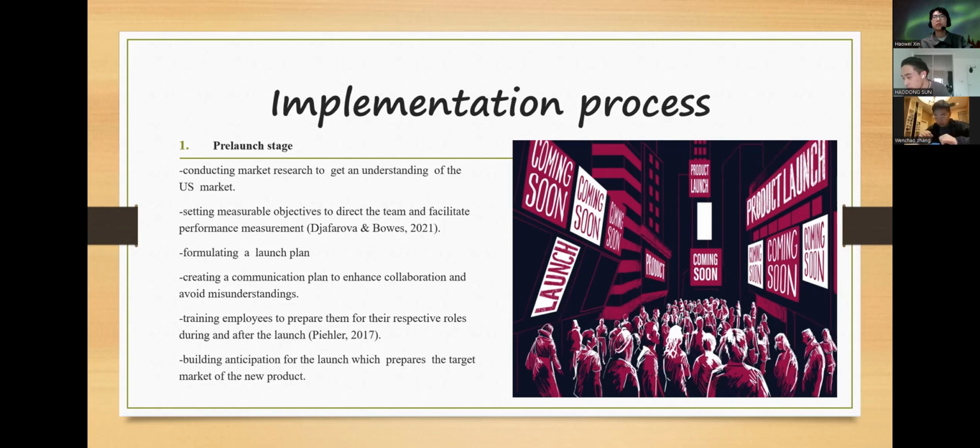The second step in the pre-launch stage involves setting measurable objectives on how the customer will interact with the product during and after the launch. Here the company will prepare a launching plan. After preparing the launch plan, the company will consolidate a communication plan that will allow everyone involved with the product launch to stay informed.